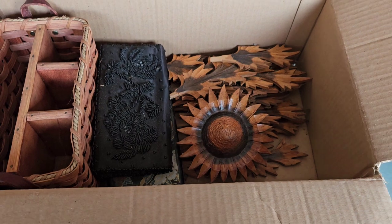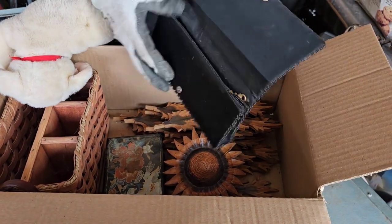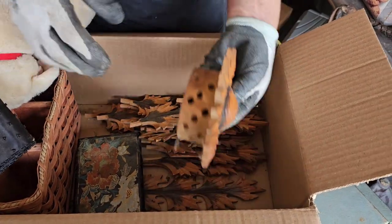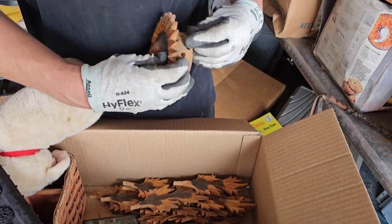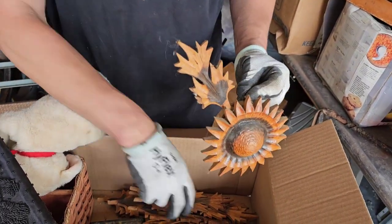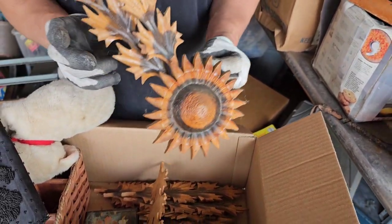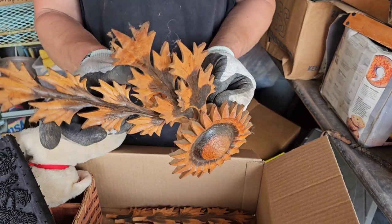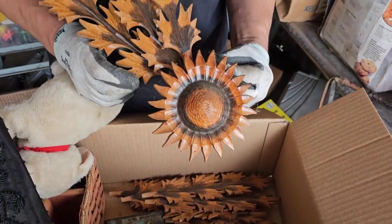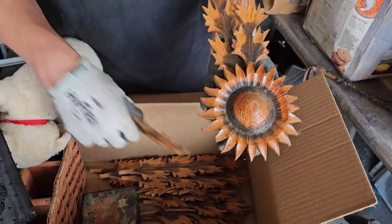I like wood decorations. There's this beaded purse. Get that out of the way. We like the hand carved stuff. We got this hand carved wall hanger. German sunflower, I guess. All these. You have to figure out exactly. I'm not exactly sure. Hang on. It looks like about. That thing's going to look awesome. It is. That is going to be neat.